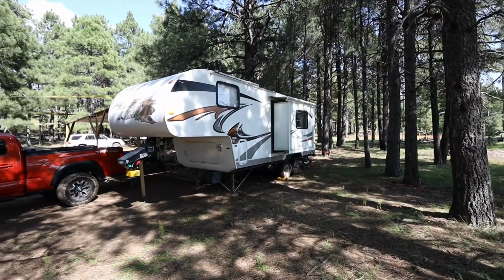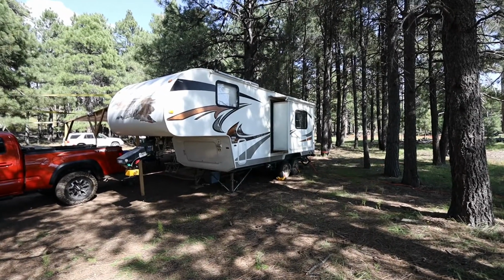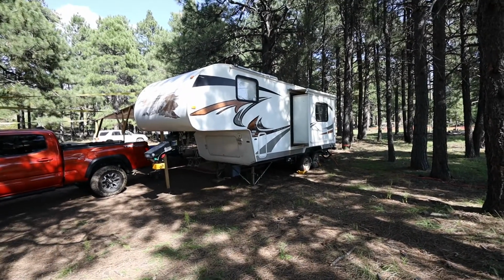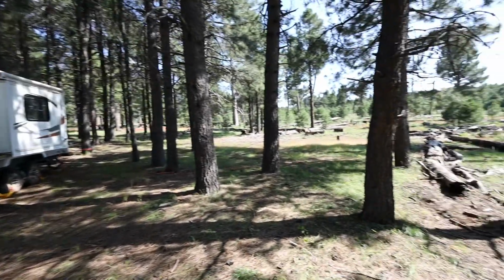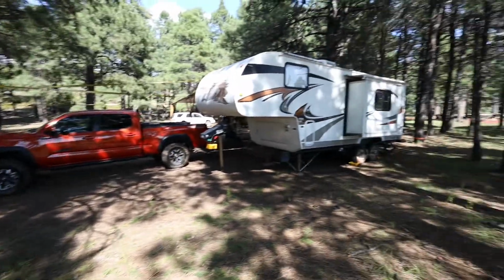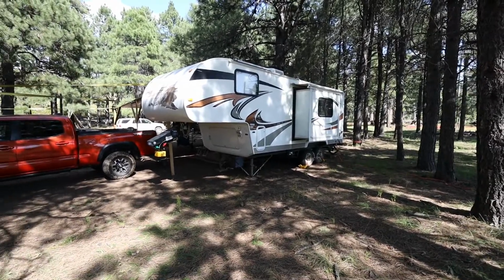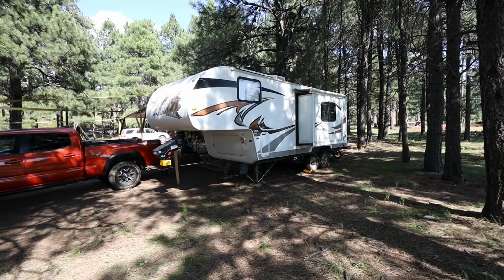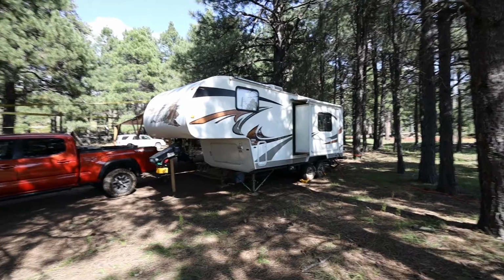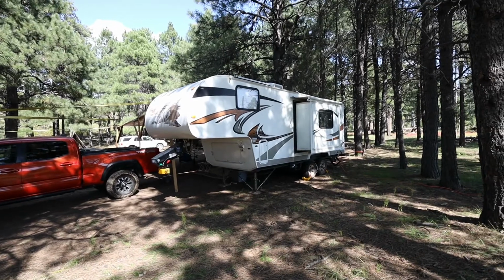So another reason why the solar setup and the inverter are my favorite upgrades that I did to the trailer is because I exclusively boondock. If you don't know what boondocking is, it means I am not at an established campsite. I'm not at an RV park or anything like that. I'm just off in the middle of nowhere. That's considered boondocking. So I don't have access to electricity or plumbing or anything like that. So that's why the solar upgrade or modification is my favorite upgrade that I have done.